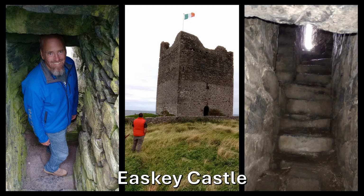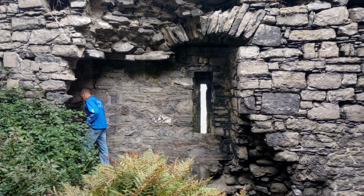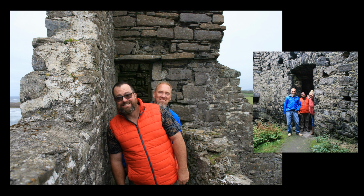Welcome to Easkey Castle, a grand name for a coastal tower. At first glance, it seemed an underwhelming place. Ducking into the door showed piles of dirt and rubble that had fallen from above, grown over with weeds. But a little exploration revealed a low, hidden opening in the stone wall. No warning signs, no barriers. Soon we were ducking through narrow doorways, scrambling up the worn stone steps, feeling every bit like adventurers stepping into the past.